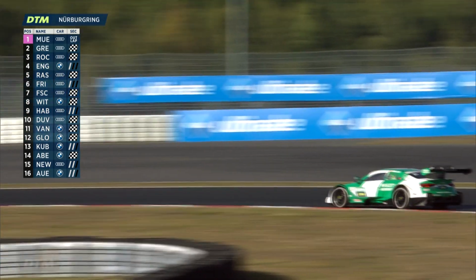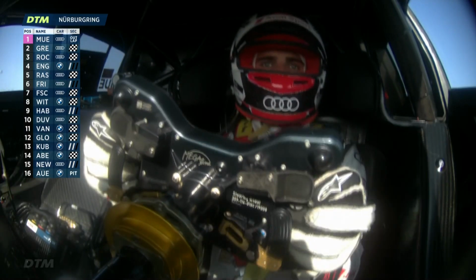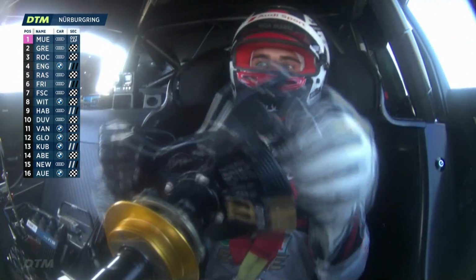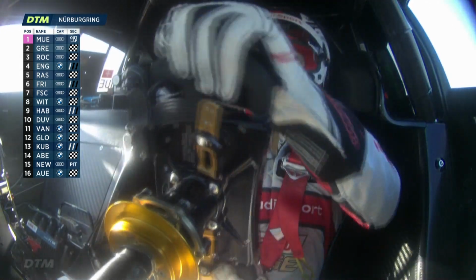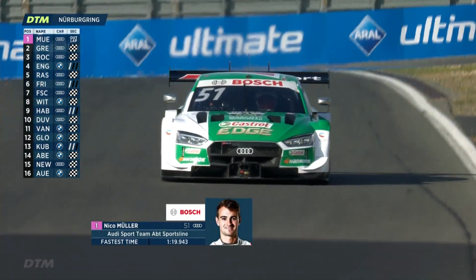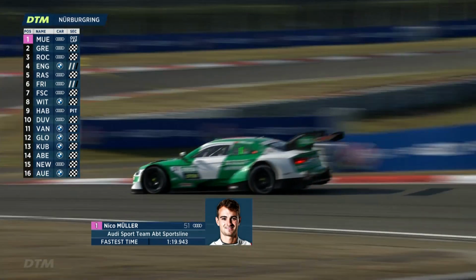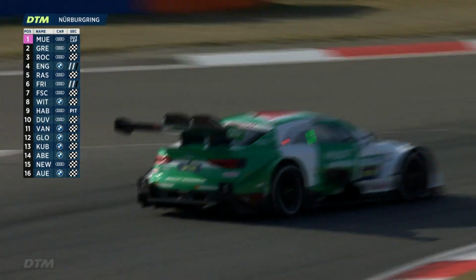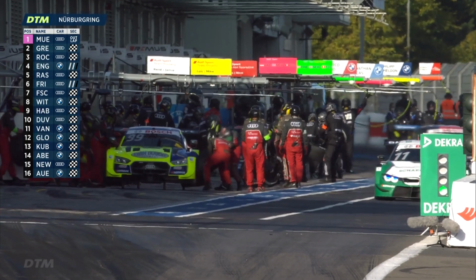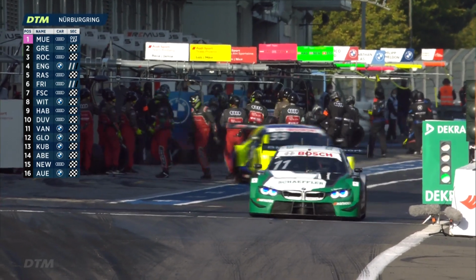Best of the BMWs, Philipp Eng with a 1:20.029. It's P4. And there, confirmation, the fastest time: the 1:19.943 from the Abt Sportsline driver Nico Müller. So drivers all in for changes of tyres, ready for the practice starts to come.